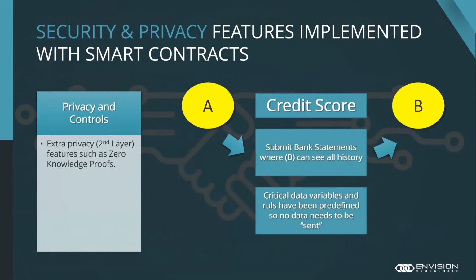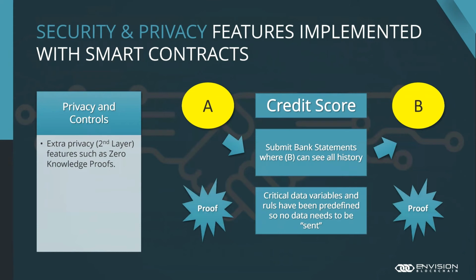So what can happen now, with the second layer of privacy within this blockchain network, is that we have zero knowledge proofs, ZKP for short, which basically says critical data variables and rules have been predefined, so no data actually needs to be sent. And this is all done via algorithms and different codes within smart contracts.